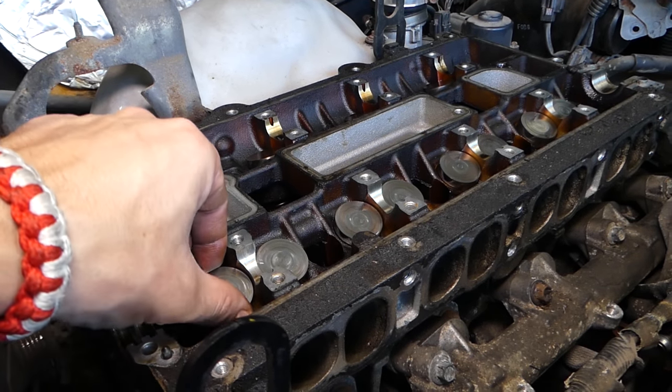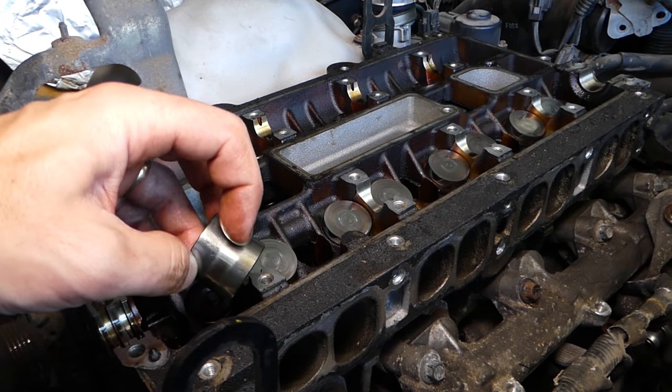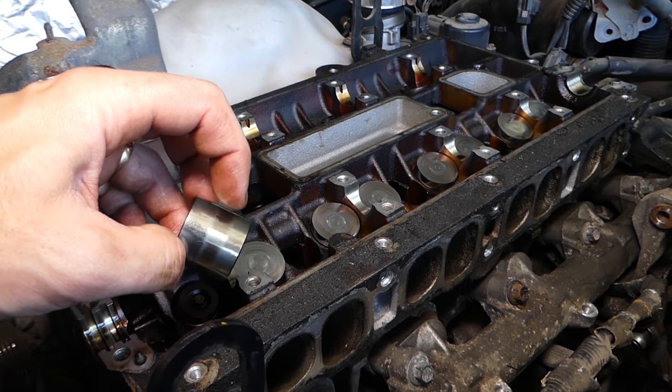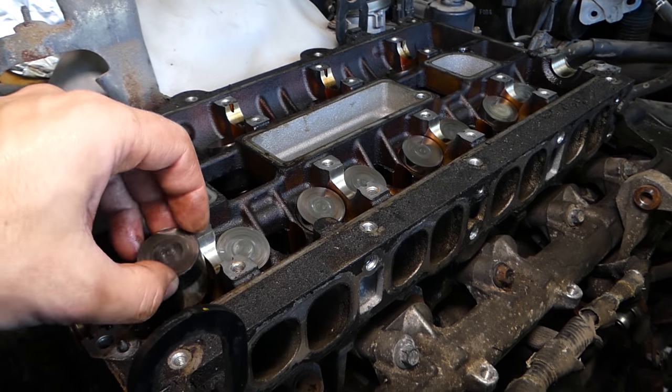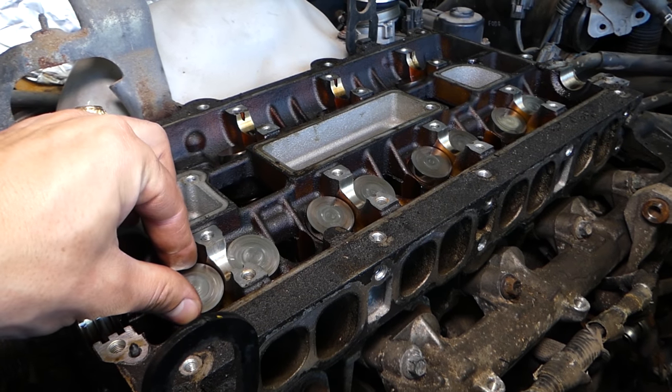When they get worn out, you have some noise coming out of them. Also, they'll get worn out on the side. Check out the wear on this one. It has only 90,000 miles. That shiny ring, that is the wear. So that's another thing, guys.